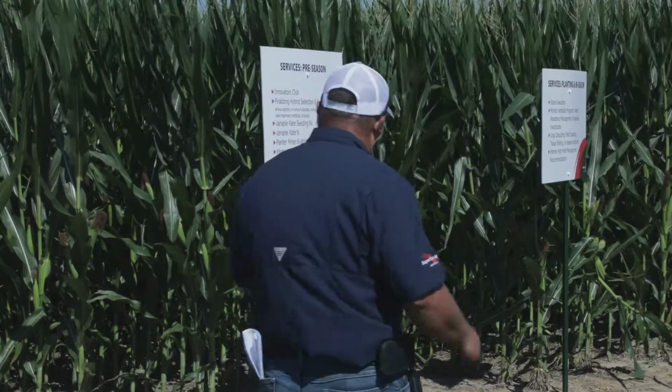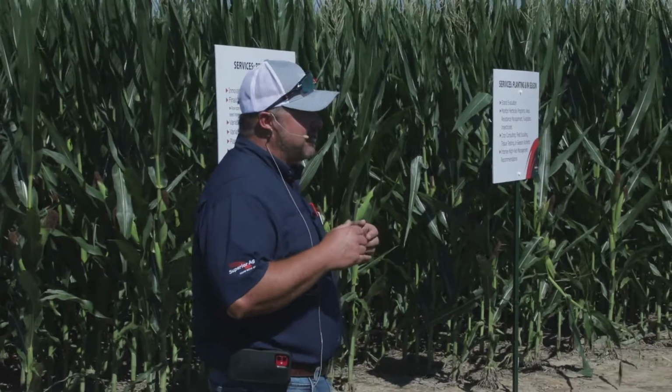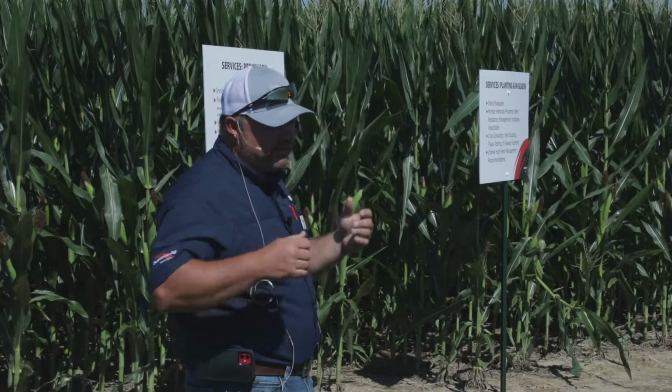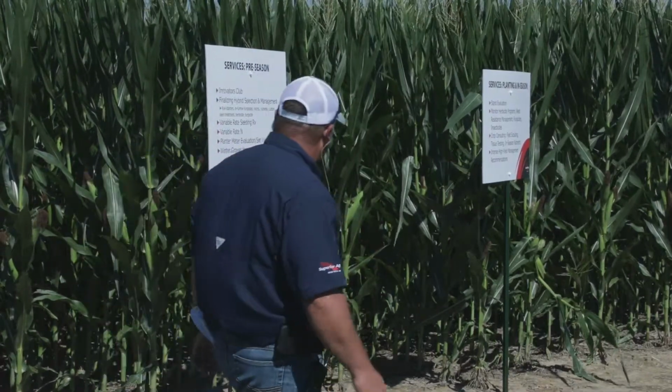We're validating the information that we get on your guys' acre that comes out of the answer plots or all the research from whether it's FMC or Bayer or whoever it is, the main companies we work with. But we want to validate that.